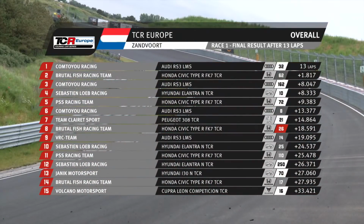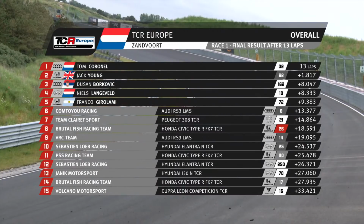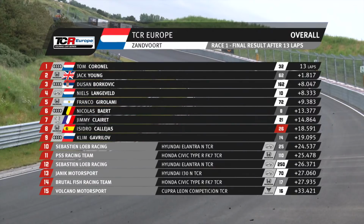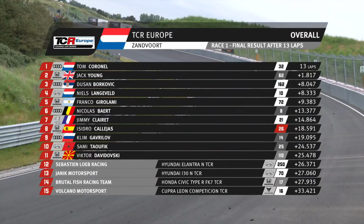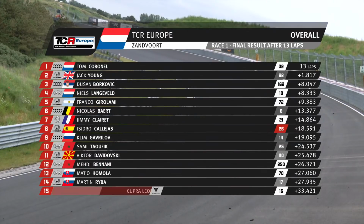It was unbelievable. 1.8 seconds the gap between Coronel and Jack Young at the end. Best result for Jack Young in TCR. Generally, Dusan Borkovic in 3rd position. Niels Langeveld will be happy with 4th, but he'll be disappointed to miss out on that podium. Just 3/10 in the end between the two of them. Franco Girolami come back to 5th. The car obviously working well at the end. Nicolas Bart down in 6th.